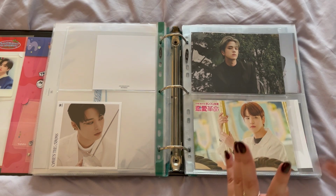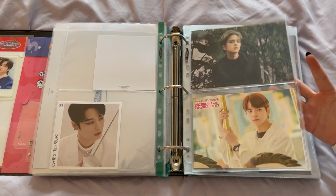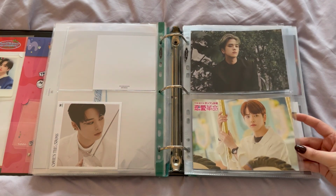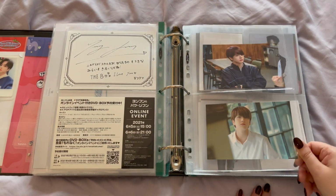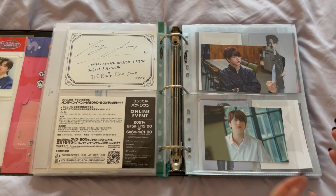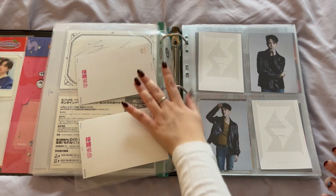And then this is a bit random, so this is from the fan club renewal or something, and then this one is from the Japanese DVD release of Love Revolution. And then I think these are from the DVD Blu-ray for Love Revolution. Yeah, I love him. So that's why I have those.